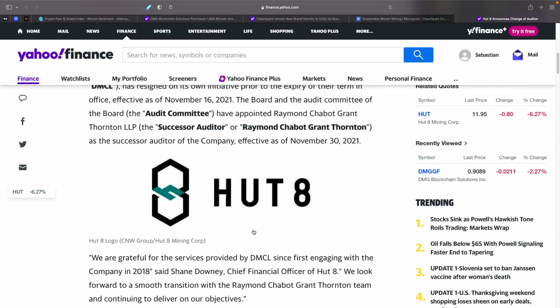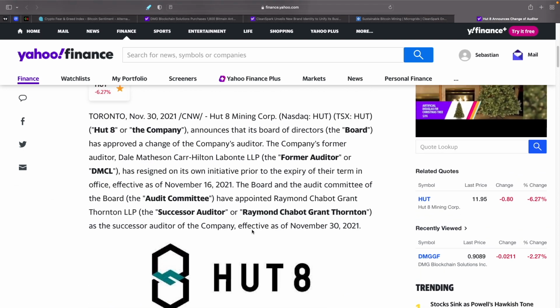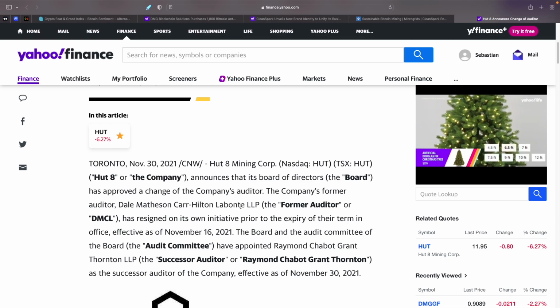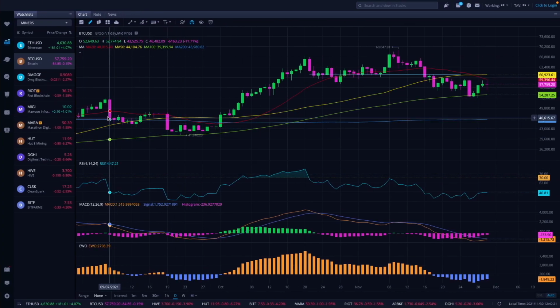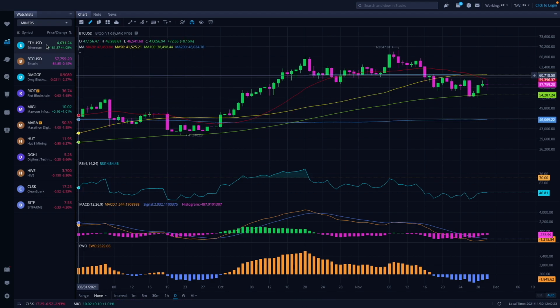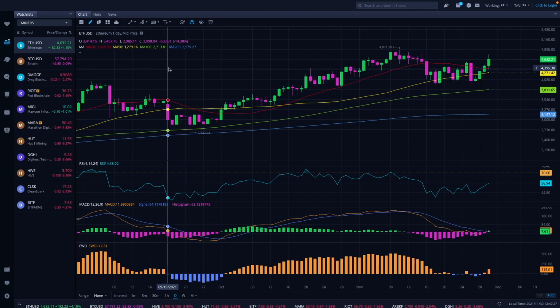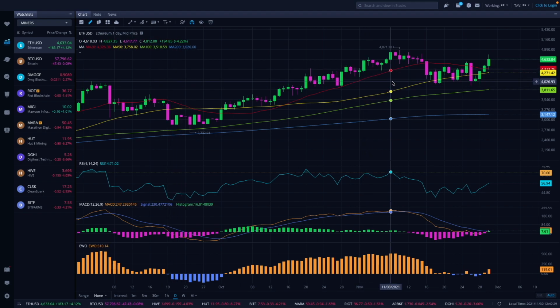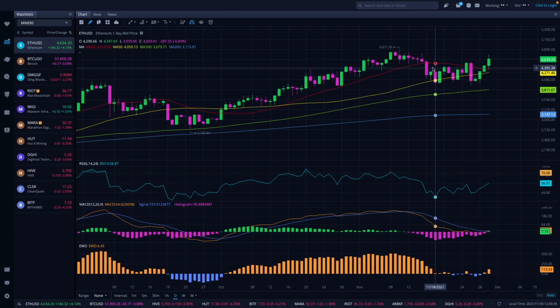So that's it. HUD obviously is changing auditors, which is fine, and there's no objections, no unresolved issues, so that's always good to hear. So let's take a look at the charts here on the stocks, and we'll call it a day. All right, so obviously Bitcoin is still hovering where it's at. Ethereum is actually up, which is surprising. It is doing pretty well. It's up actually 4% on the day, since we know HUD 8 and Hive mine Ethereum, but HUD 8 obviously gets paid out in Bitcoin for their mining of Ethereum.